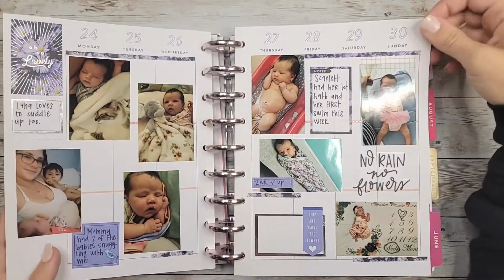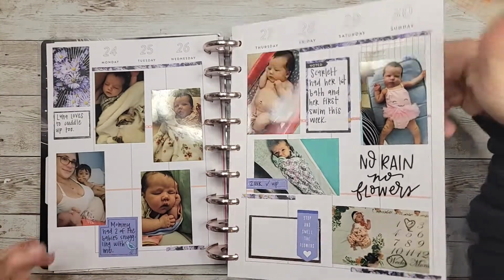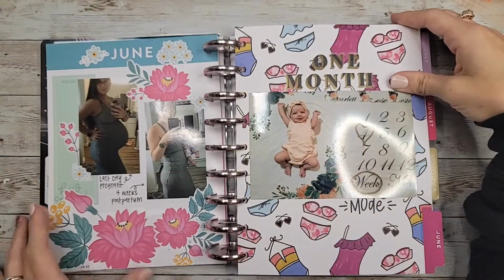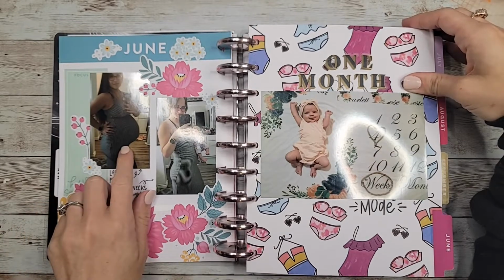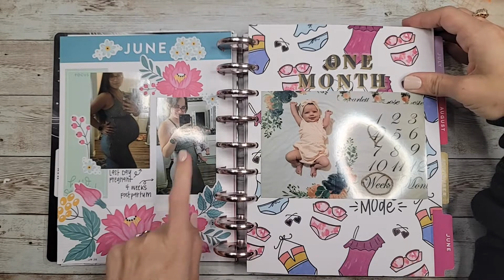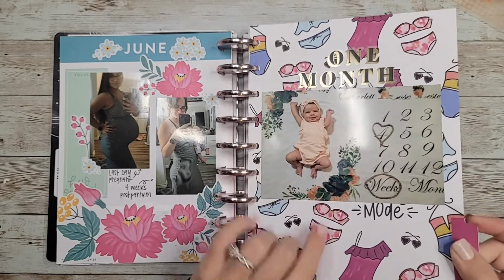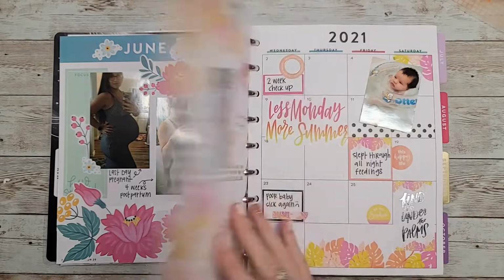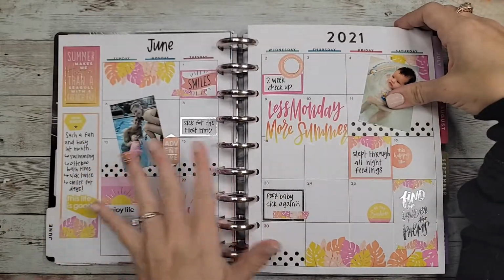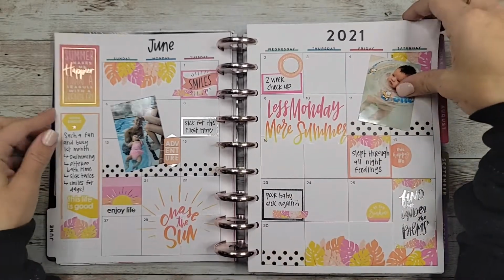So just go through the weeks. I put this in here, this was literally right before I went to the hospital, and then this was 4 weeks, little baby. And then we did monthly pictures with her, so here's her 1 month picture. And I had started doing the monthlies for here, but I think I stopped a few months in.